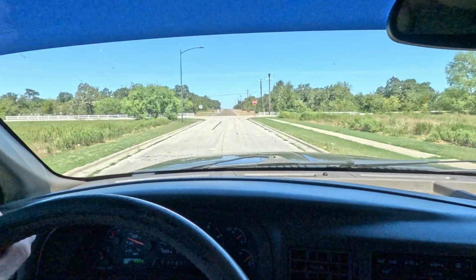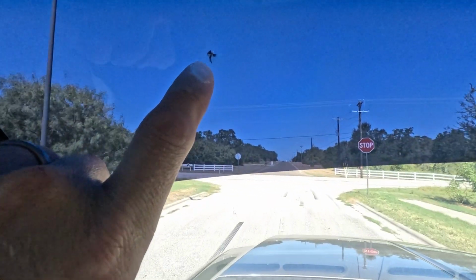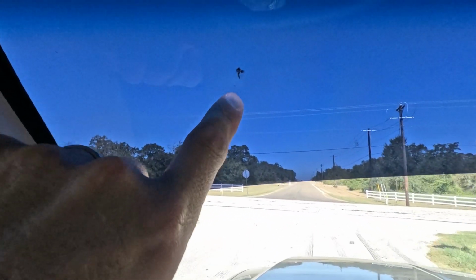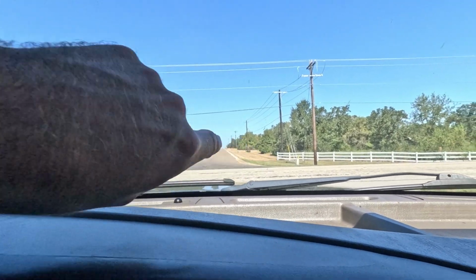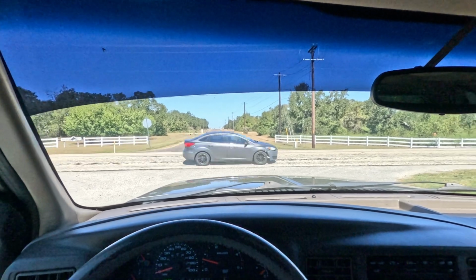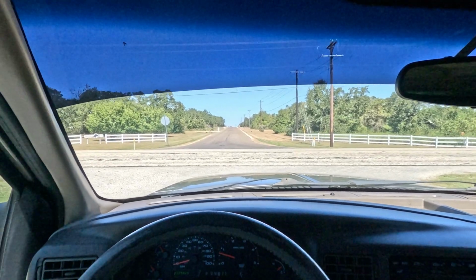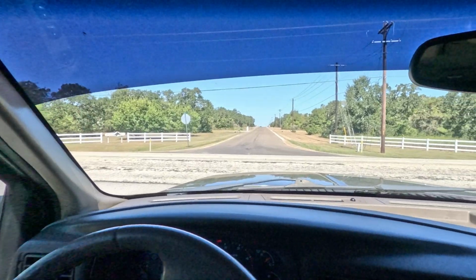So let's take it for a cruise. Oh, I was going to tell you, it does have a little spider right there. Looks like it's been repaired. And it has a little spider right there. It looks like it's been repaired. Both very small, and they're non-obstructive right now. But I just want you to know that they're there. Not trying to hide anything. Wow, let's take it for a cruise.